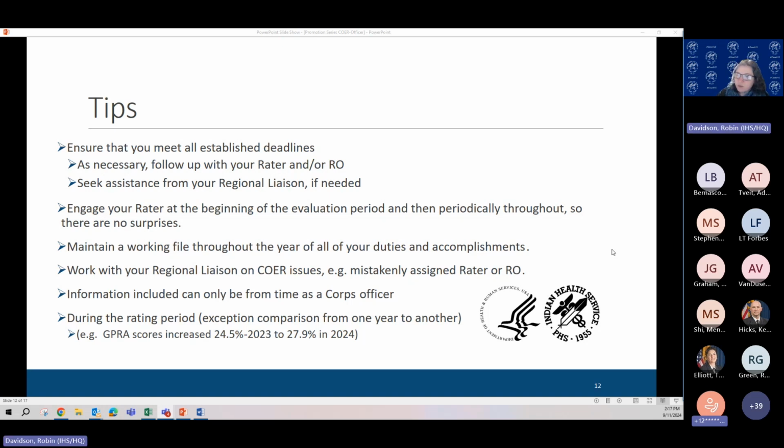The one exception that we do include is if you're doing a comparison, and there is an example here: GIPR scores increased from 2023 to 2024. You're showing a comparison of whatever you did and how you did it. It has then increased that GIPR score from one year to another, and that's perfectly fine. But we want to make sure, like I said, that it has to be within that rating period.